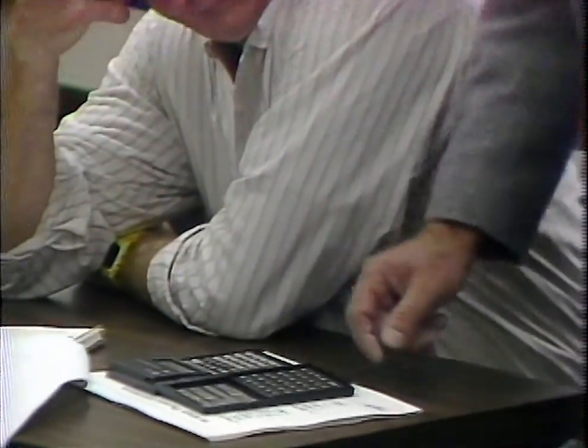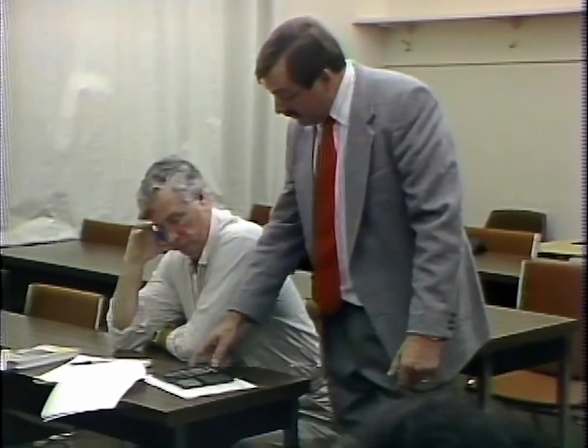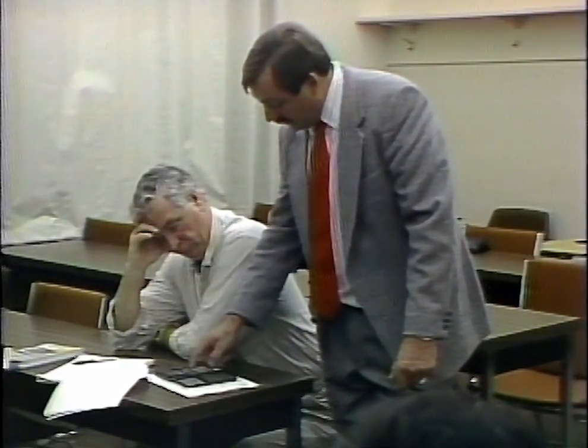Both models 17 and 19 are priced at over $100, but if time is money, the calculators may be a shortcut route to making more.